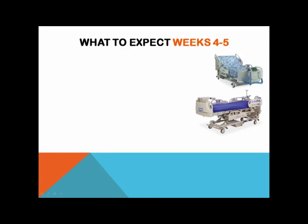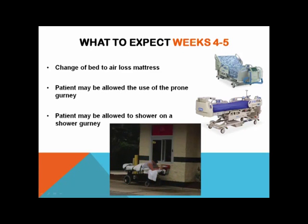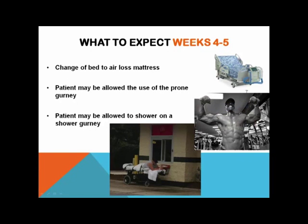On weeks 4 to 5, you will be moved from the Clinitron bed to an air-loss mattress like the ones you see on the screen. In addition, some patients may be allowed to use a prone gurney and be clear for showers with the physician's order. Patients are allowed to attend upper extremity strength training located in the PT gym on the second floor.